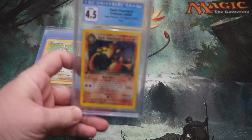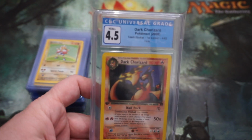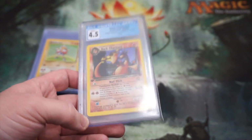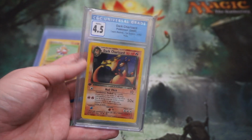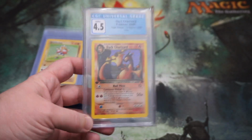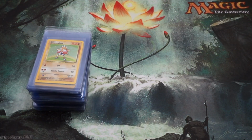So this is actually the first CGC card, the first and only CGC graded card that I have, and yeah, whoop-de-doo, it's a 4.5. Very good, excellent plus, apparently, of this Dark Charizard. I don't personally agree with the grade, but that's whatever. I mean, it's a lower grade Pokemon card. It's still a first edition foil Dark Charizard in English, so it's nothing to shake a stick at, really. It's a nice card, in my opinion, at least. Anyway, so it's going to have a lot of friends joining it soon.